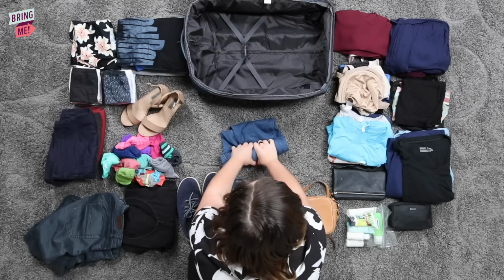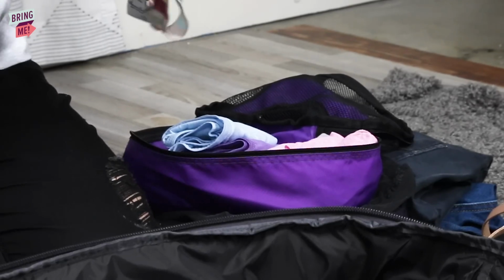I'm Tiffany, and today we're gonna see which method is the most efficient: rolling, folding, or packing cubes. We're challenging 3 people to a packing challenge.